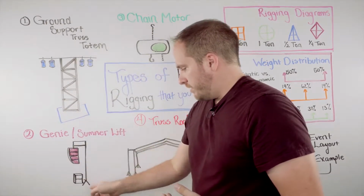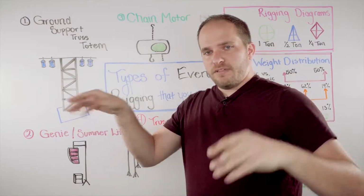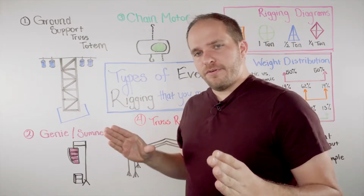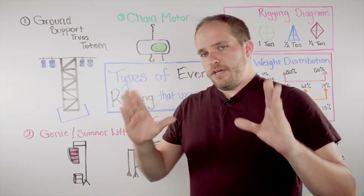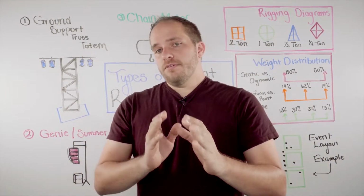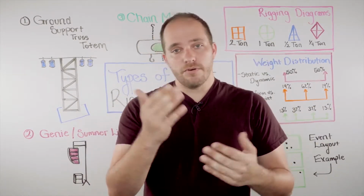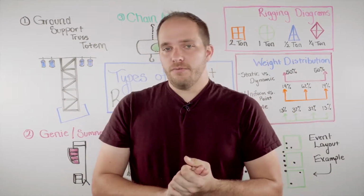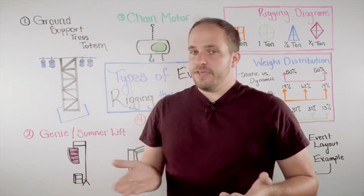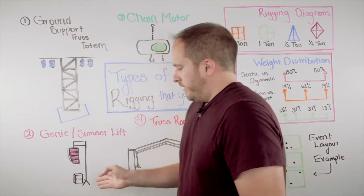So effectively what you have is a big tripod base. Sometimes it's 4 big legs coming out, usually about a 6 foot by 6 foot floor footprint. So always keep that in mind anytime you're looking at, if I want to ground support a PA system or truss, that you are going to have a fairly large footprint because these are big industrial devices that are taking a lot of weight.